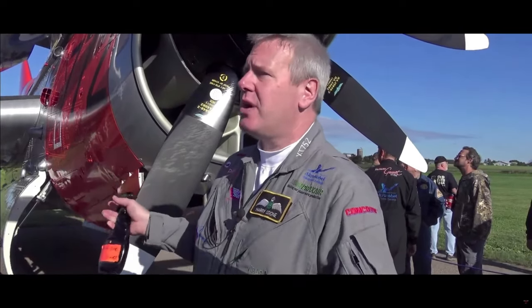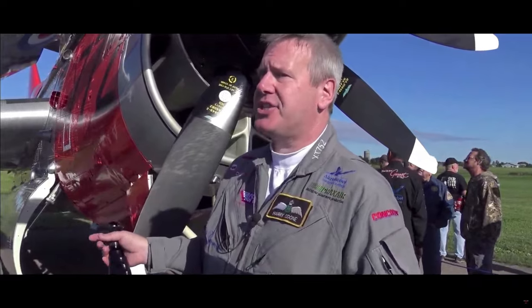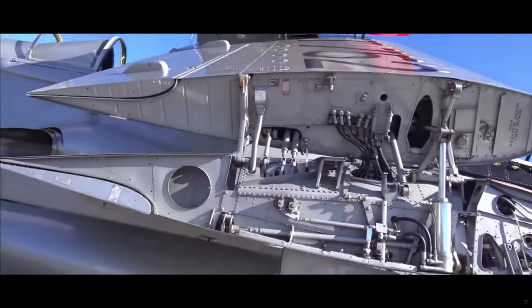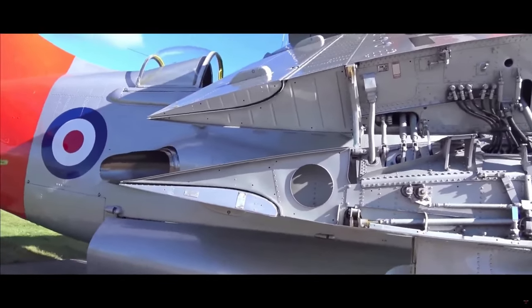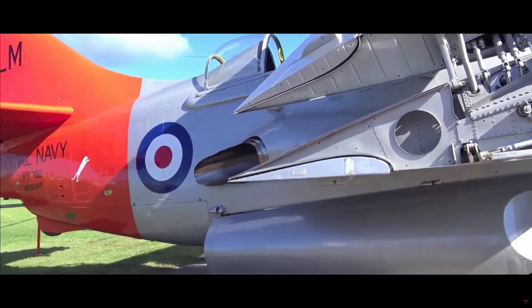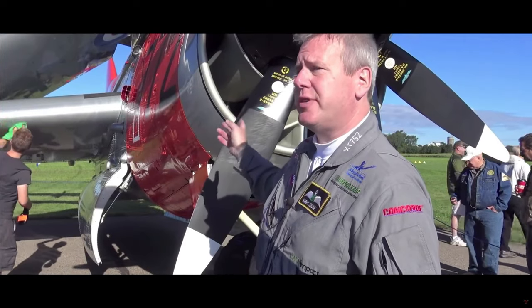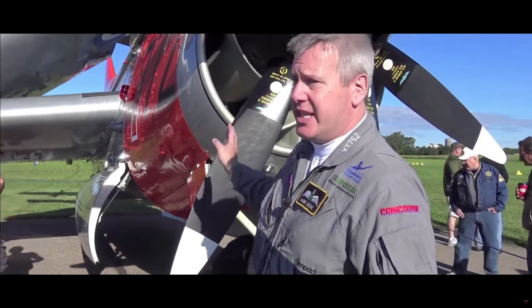The Gannet type is the world's oldest turboprop. They came into service in 1953. It's a single one. Now, this aeroplane is the oldest turboprop flying in the world. This particular Mark, which is a T5 dual control version, only 8 were ever built. And this was the prototype.